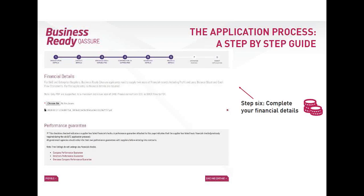Financial information, step 6. This section is another mandatory section due to needing to meet the minimum requirements to work with government. Business Ready QAssure performs a government finance check that looks at 2 years of financial data, checking net assets to be greater than liabilities, current ratio to be equal to 1 or above, and net profit margin, profit before tax. As not all companies are created equal, we have alternate options for those who cannot provide or pass this finance check.